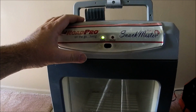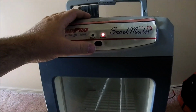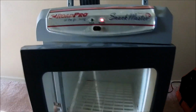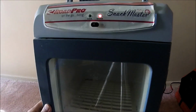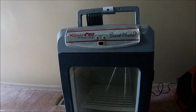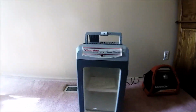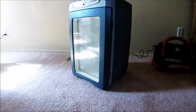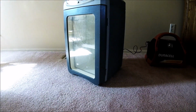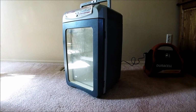This is the Rode Pro Snack Master. Turn it off. And there's also a warm feature. I don't envision myself using it as a warm feature. And to be honest, I'm not sure this is something I'm going to keep because I already have my 12-volt cooler. But I guess in the long run, what we'll say is this little video encapsulates the stuff you can find at the thrift store. There's just a wide range of things that you can find there.